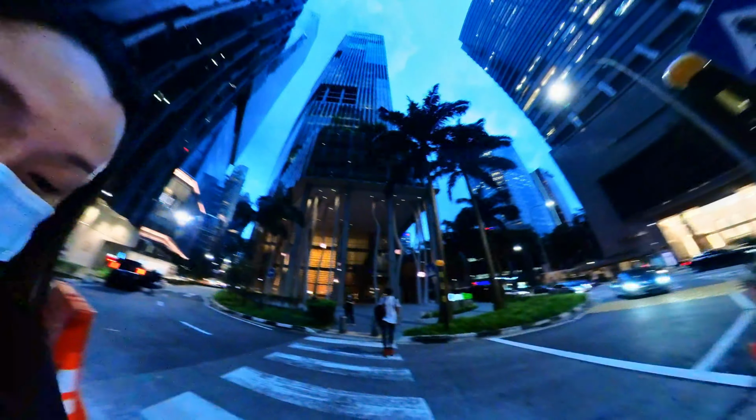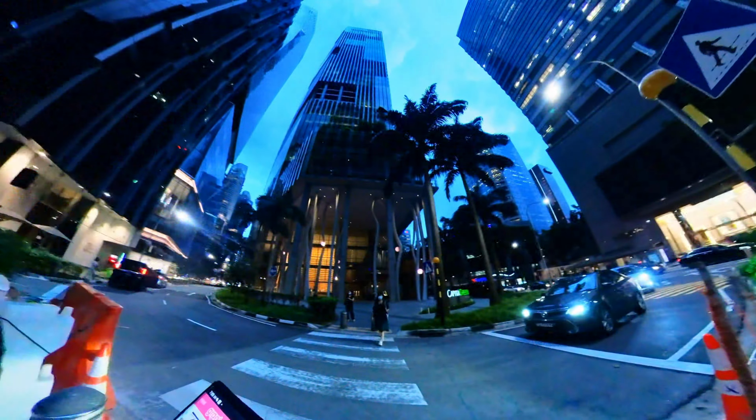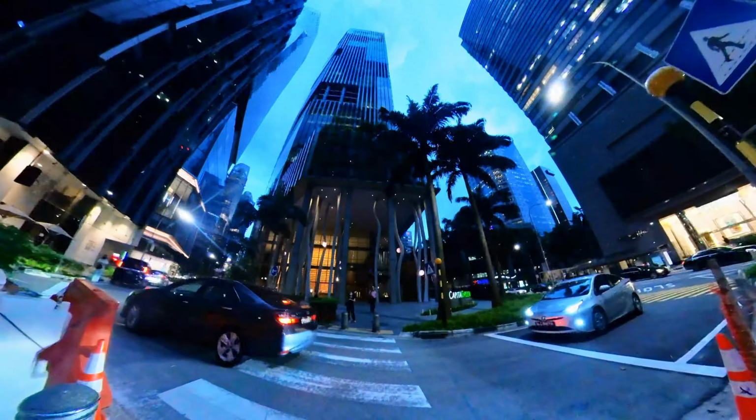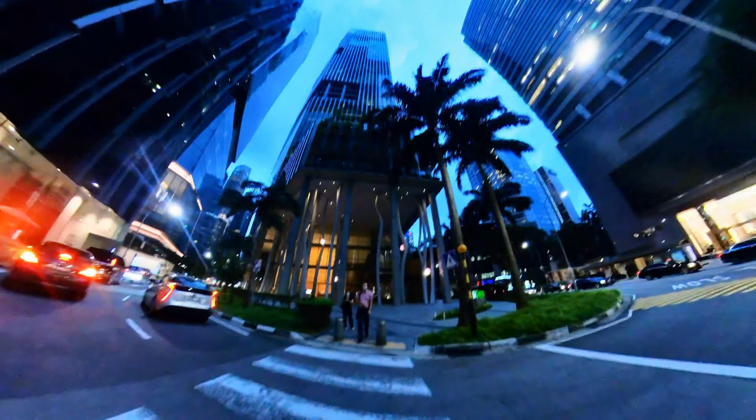Okay, hi guys. I'm outside here, Raffles MRT, and outside the 51-story skyscraper. And this is a skyscraper office and garden. Let's go check it out.